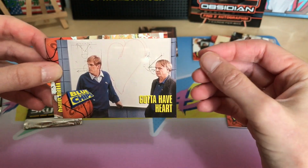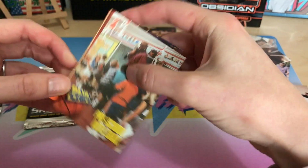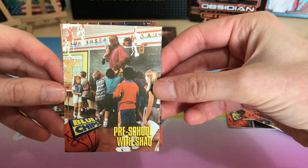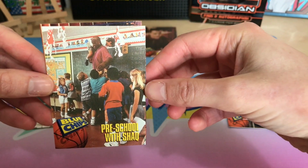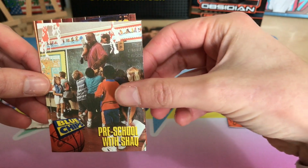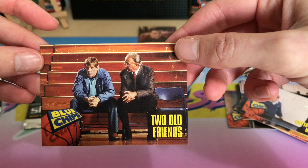So we're in the locker room, Got to Have Heart, giving the team a bit of pep talk. We've got Shaquille O'Neal, I think might have been given a talk at a preschool or something. To all friends.